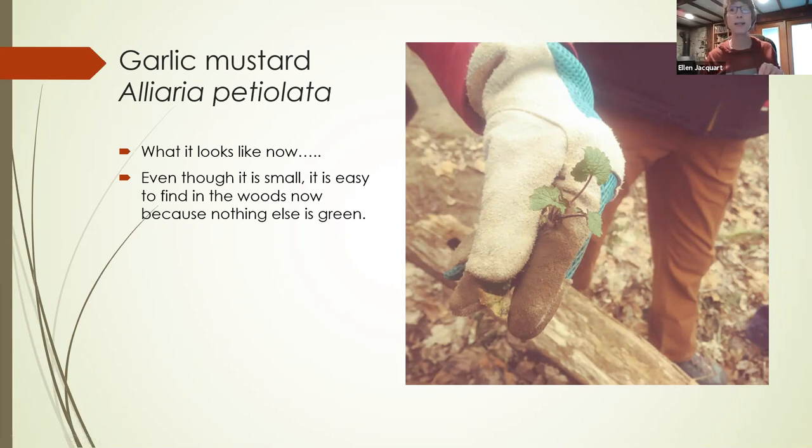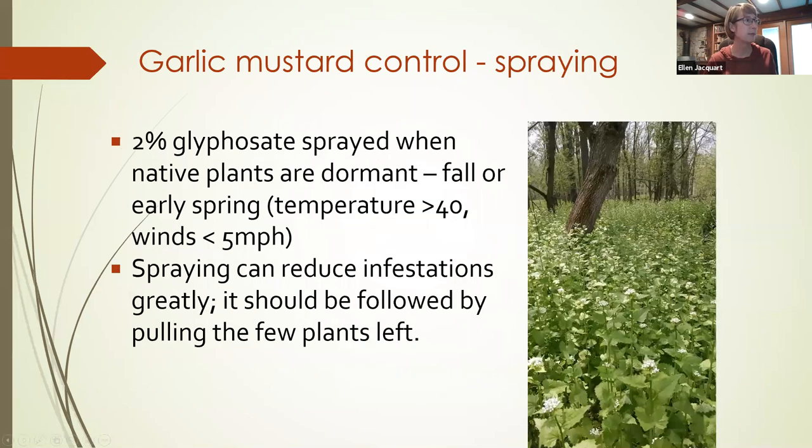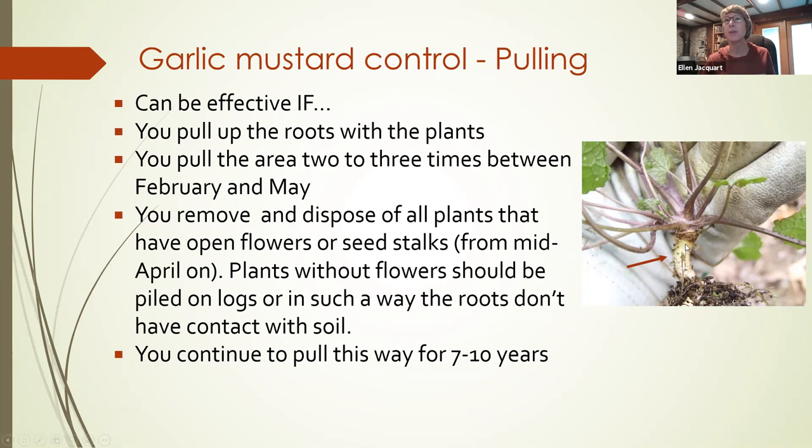So how do we control garlic mustard? Pulling is often a method used because it's an easy method to use with volunteers since it doesn't involve chemicals. And this can be an effective method to control it if, first off, you pull it correctly. That means that you wedge your fingers down below where the leaves attach, where this root is coming down. There's often an angle there, an S-shaped or J-shaped root. That's what you want to grab and pull, because if you pull up here, you'll snap it and it will just sprout more leaves from that point.